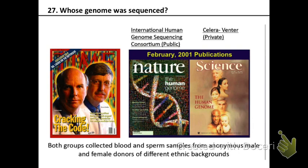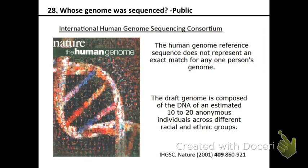Both groups basically collected blood and sperm samples from anonymous male and female donors of different ethnic backgrounds. Sperm is good because you can make high-quality DNA. That's why they were collecting that. And then they sequenced it. So the Human Genome Consortium said that we do not want the resulting human genome reference sequence to represent only one individual. So they said, okay, let's take from 10 to 20 different individuals across different racial and ethnic groups to try and mix it up, right?